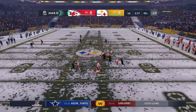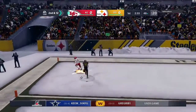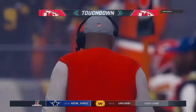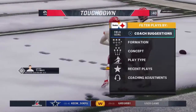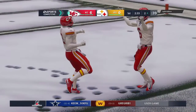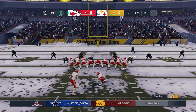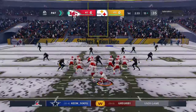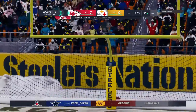Shotgun snap to Mahomes. Oh, he's going to let this go for the end zone. He's got it. Touchdown, Chiefs. Tyreek Hill, 52 yards. And the Chiefs are going to take a first-quarter lead. On this stage, conference championship game, every play is magnified, and that was a big play.